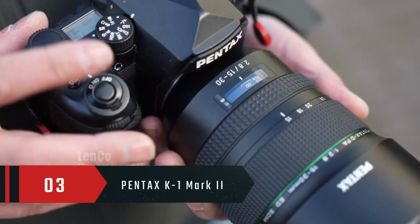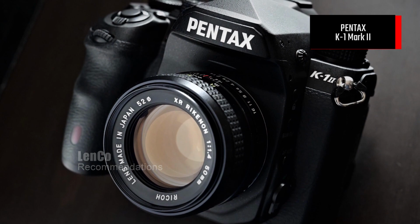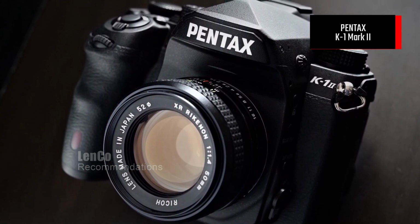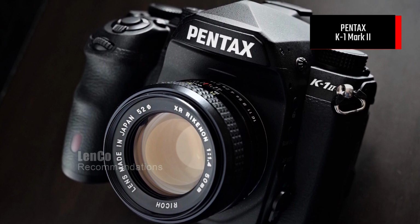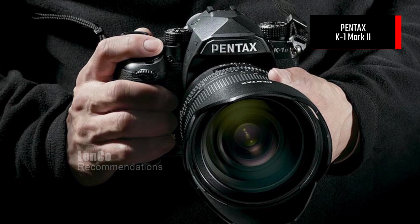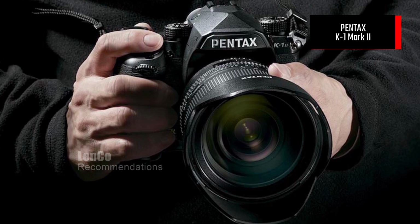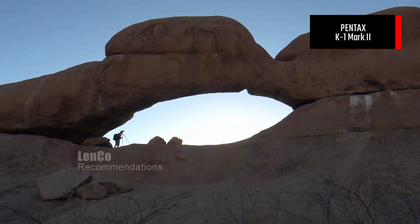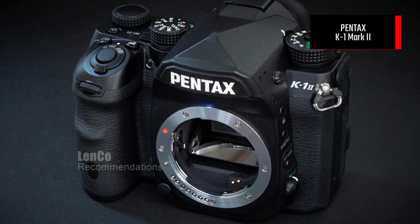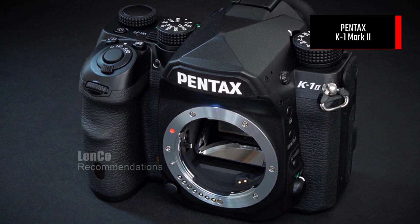Number 3. Pentax K1 Mark II. The Pentax K1 Mark II has a 36.4 MP sensor with no anti-aliasing filter, which means it can capture stunning details and sharpness. It also has a 5-axis sensor shift image stabilization system, which can reduce camera shake and enable handheld shooting in low light. The K1 Mark II also has a unique feature called Pixel Shift Resolution, which can combine 4 images into one to increase resolution and color accuracy.